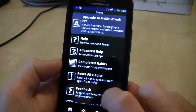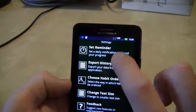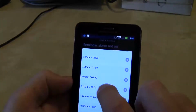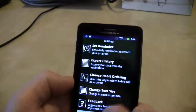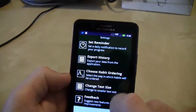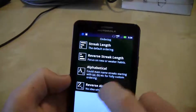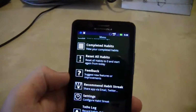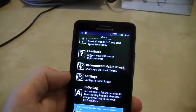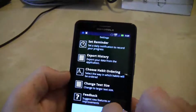This button will show you the menu, which is pretty scarce. There's a couple settings within here. Set a reminder, so daily notifications. So I want to remind myself, ask me at 9 a.m., and you can set an alarm for it. So it will remind me at 9 a.m. It'll ask me, hey, did you do this? You can export your history. You can choose your habit ordering, so how you want them ordered on your screen: alphabetically, reverse streak length, or streak length. Let's go back into settings. You can change the text size if you'd like it to be bigger or smaller. And then you can give them feedback.